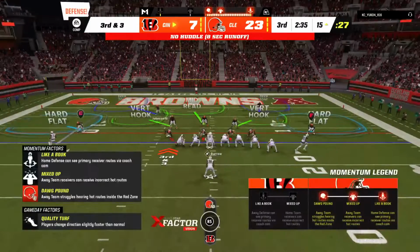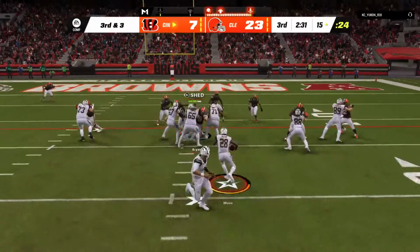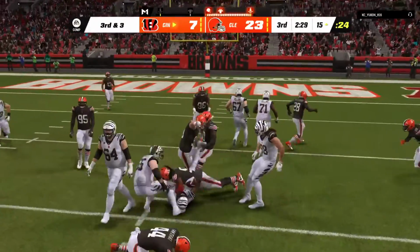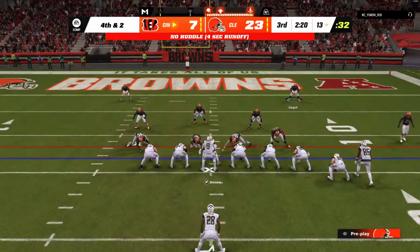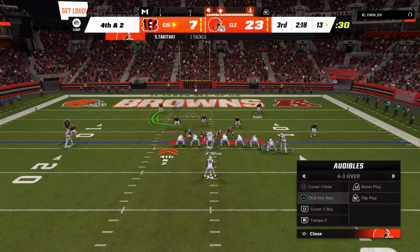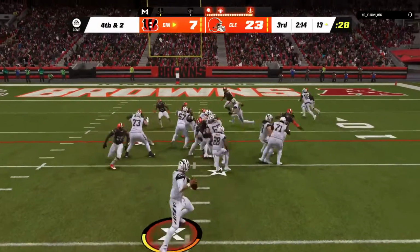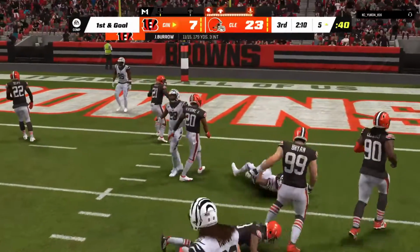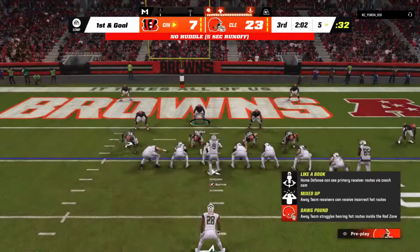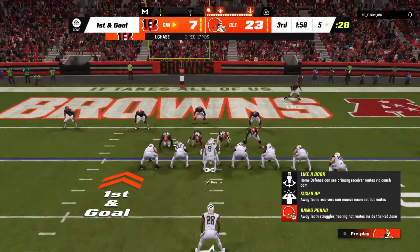Here comes play number 9 now as they come up on a 3rd and 3. Here's a give to Mixon. Well, they needed 2. They could only get 1. 4th down. Burrow going for it on 4th. Got a man. It's Chase. He completes it. And the Bengals are going to have 1st and goal as they try to finish off this drive with 6 points.